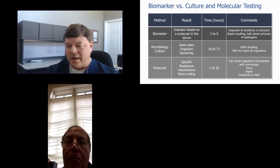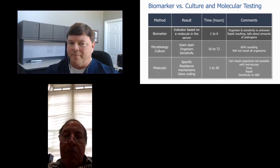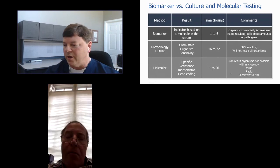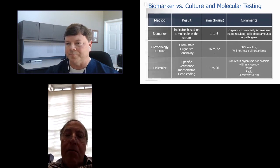So the nice thing about the molecular technology is most of these are direct from specimen. So we can have that result very quickly, a lot of times in 1 hour versus days. That's a huge opportunity for us.